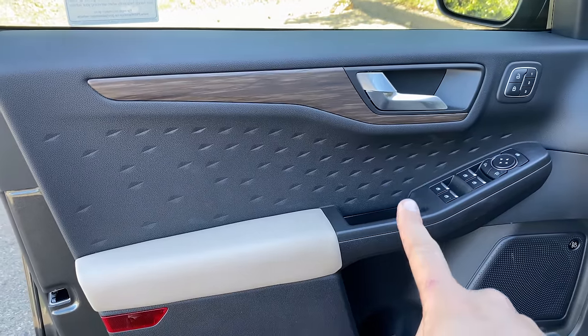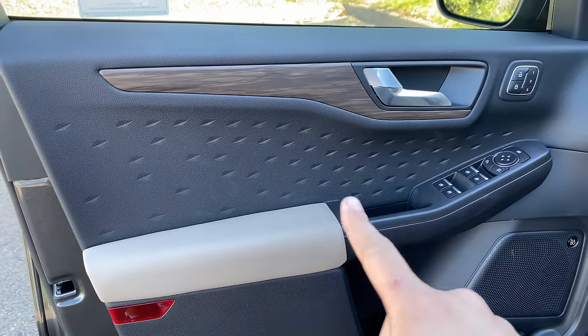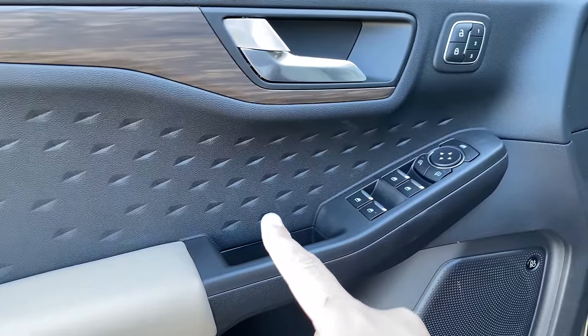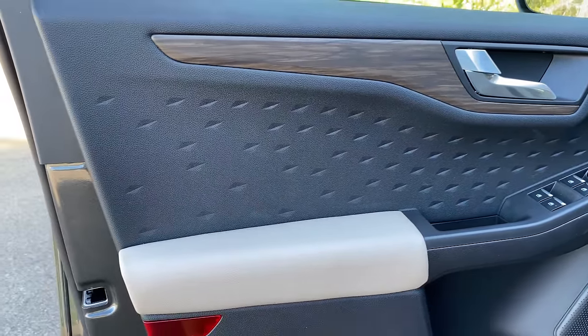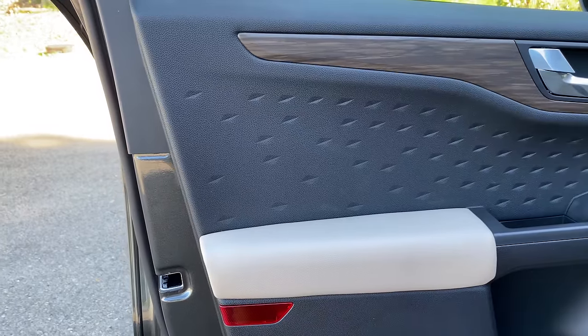And next we move inside the Escape. The first thing you notice when you open the door is the door panel dots. They have some dots on the door panel for styling, and they sort of fade out. You can see dot, dot, dot, dot, and so on. I'm not really sure why they do this. Apparently they think it looks cool or interesting or fun and active lifestyle, but the dots are there.